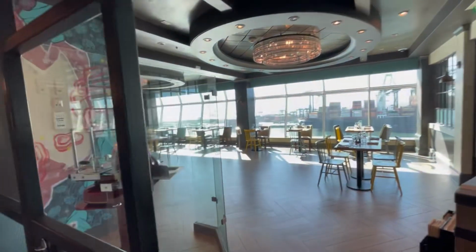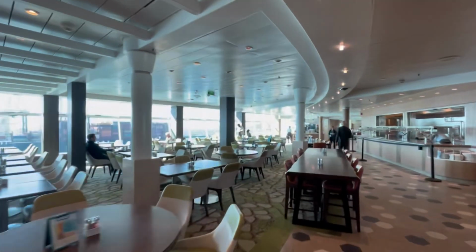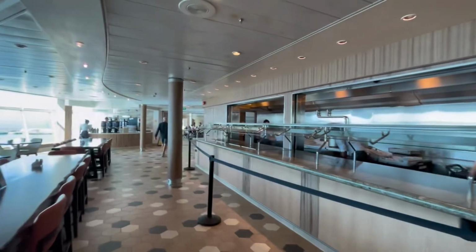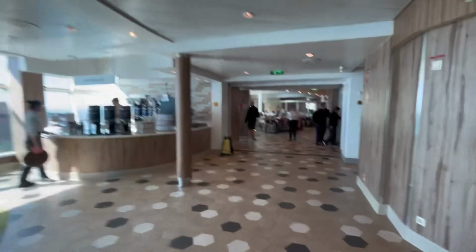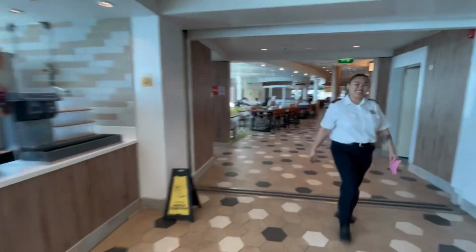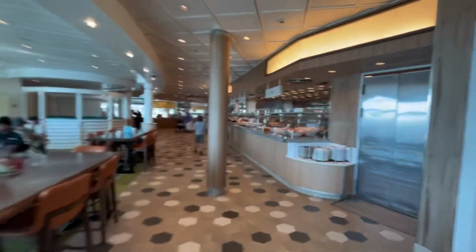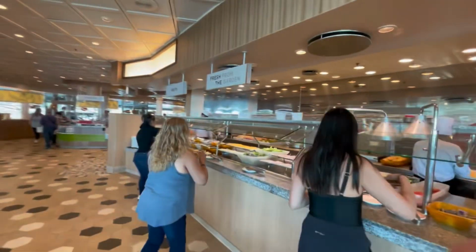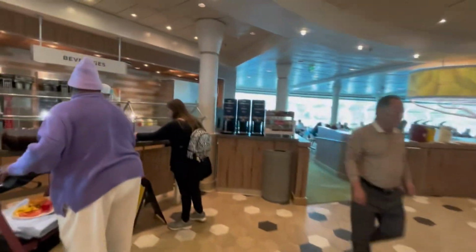Jamie's Italian. I guess to the Windjammer. It's nice and empty. That's usually open for breakfast. That's about it. Not dinner either. Got beverage station. Deli. Fresh from the garden. Some fruits. Favorites. More beverage.